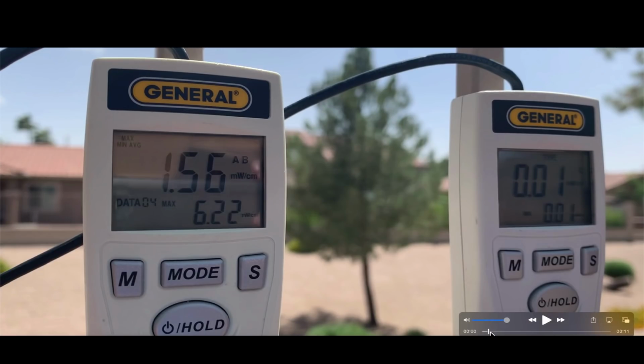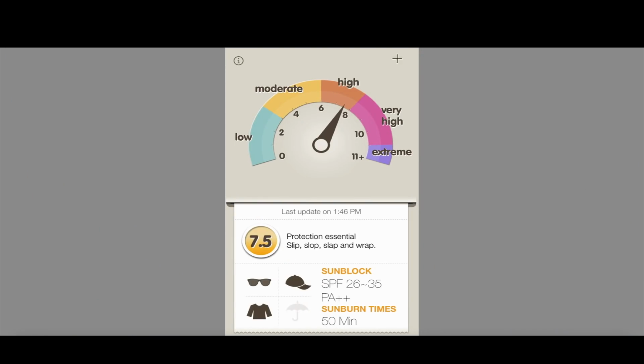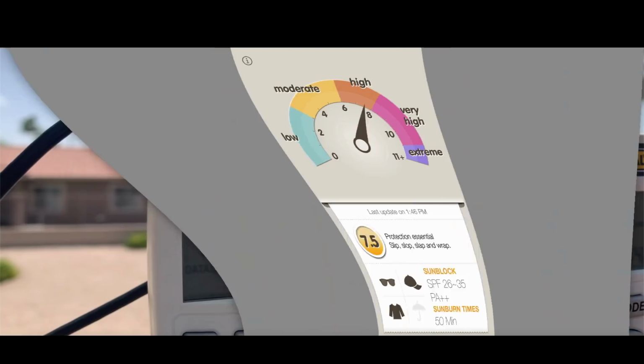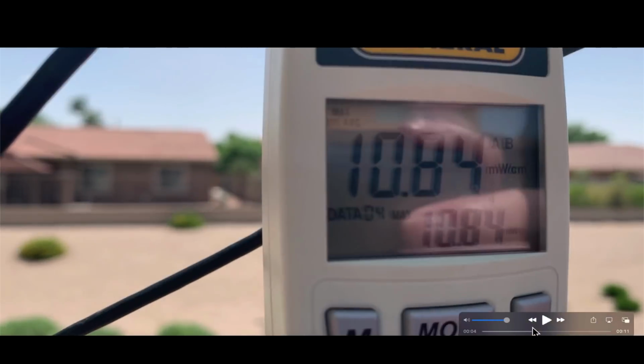Here it is from April 22nd of 2022. I took this reading a little bit after the peak solar at 1:45 p.m. and the estimated UV for that time of day was 7.5 in my location. Here are the readings that I got at 1:45.